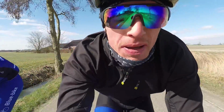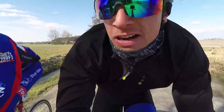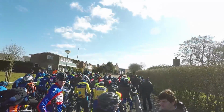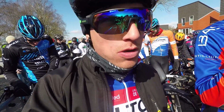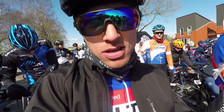We're in the warm-up. Right now a little bit of headwind. I'm doing 17 kilometers an hour. This is insane. Crazy. 10 minutes to the start of the race. Everybody's wearing jackets. Just before we go, everybody takes off the jacket and then it's on.